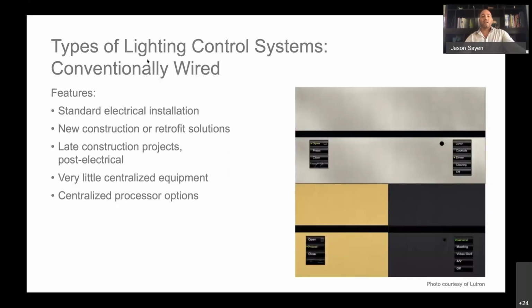When we get into conventional wired, these are using standard electrical installation. So let's say you're on a project, your client wants lighting control and automation, electrical's already been pulled, it's already done, it's already been permitted. We do have a solution, but we're going to be held to the conventionally wired systems. They also work in new construction as well, but like I said, it works a lot on retrofit. So late construction projects, post-electrical, this solution is what's going to apply.